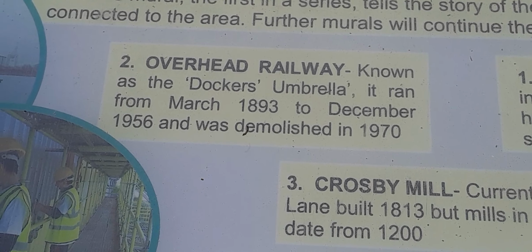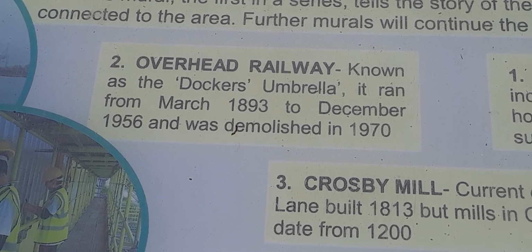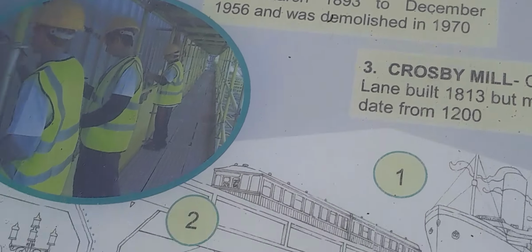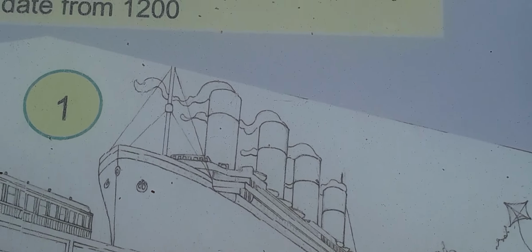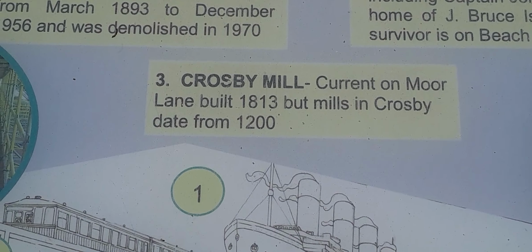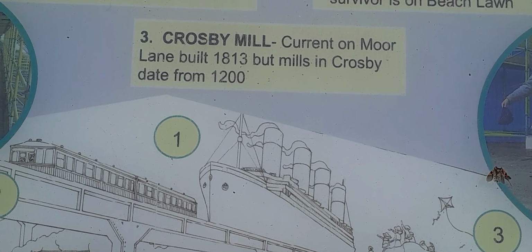No overhead railway known as the Dockers Umbrella. It ran from March 1893 to December 1956 and was demolished in 1970. So where are we? Number 3, Crosby Mill, currently on Moor Lane, built in 1830. Where am I? Sorry, I'm not even showing you, am I? Built in 1830, but Mills in Crosby date from the 1200s.